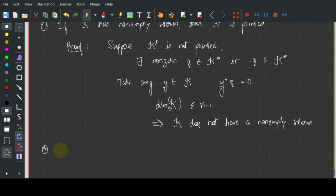Now, what about the reverse? If K is pointed, then what can you say about the interior of K star? It turns out that K star has non-empty interior.